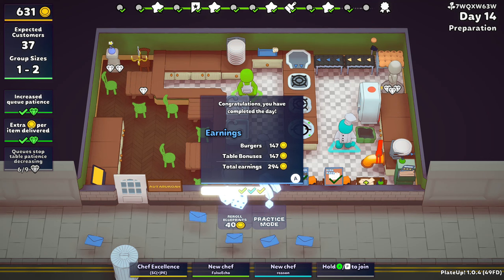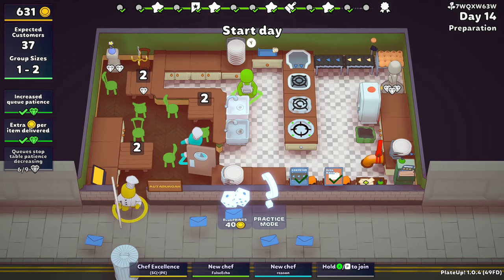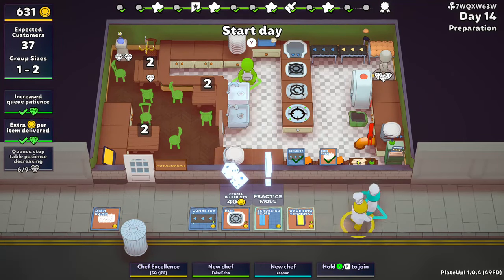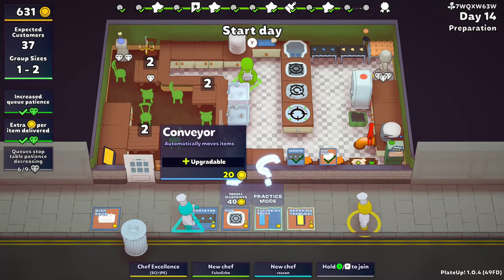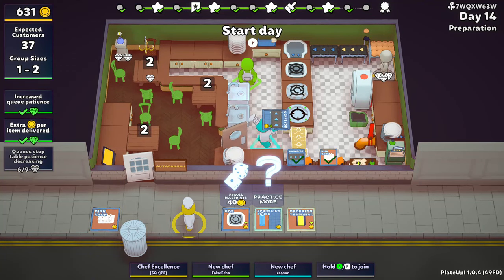Table bonus. What was a table bonus? Is that the extra money per item delivered? Does it give three orders? Or is that the extra money per item delivered? Does it actually double our money, effectively? I think the formal burger might be OP.